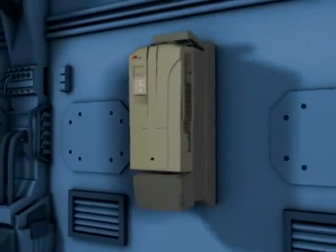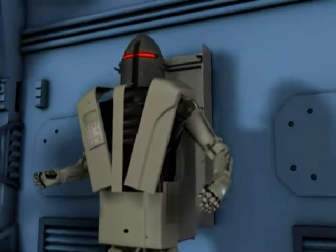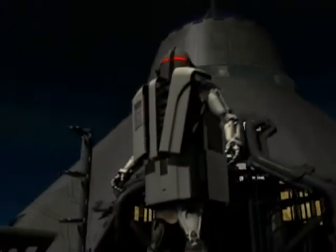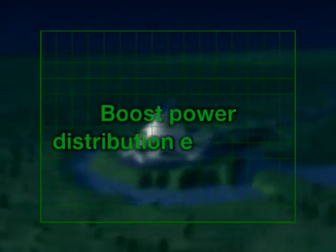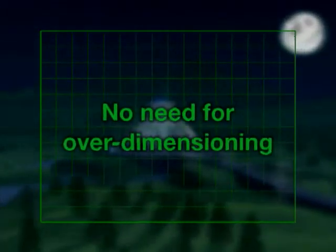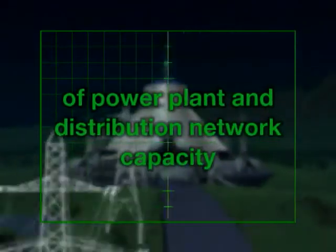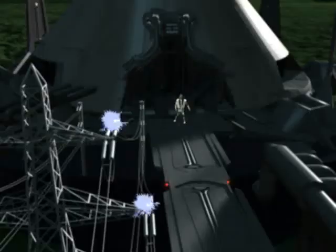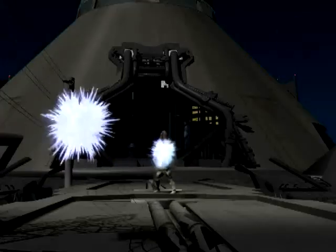So there you have it. With ABB's low harmonic drive standing guard, the network current is almost harmonic free, and the plant's power factor can be corrected. Low harmonic levels and reactive power compensation boost power distribution efficiency and decrease network loading. At the same time, the need for over-dimensioning of power plant and distribution network capacity is reduced. More efficient utilization of energy and reduced losses not only save power costs, but also help to preserve the environment.